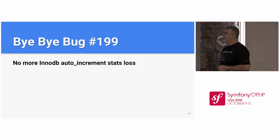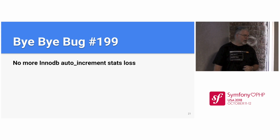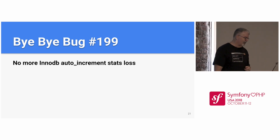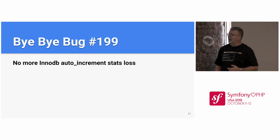Also, there used to be a problem called bug 199, where the InnoDB storage engine auto increment would get confused. We fixed that. For most developers, that was something you ran into every so often, but it was enough of an annoyance that we are glad to announce that we fixed it.